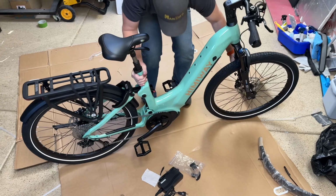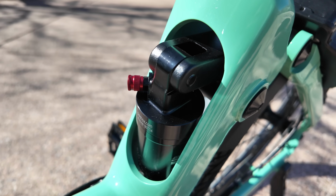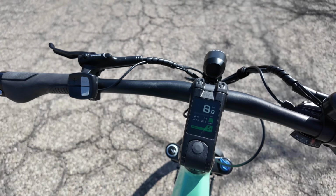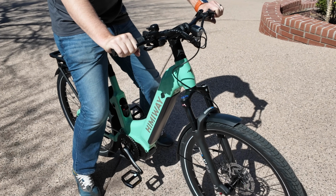One of the things that stood out to me right away is that it features a 4-link pneumatic rear shock, which is the first of its kind that I've ever experienced. Riding on city roads with bumps and uneven surfaces is made so much smoother and more enjoyable by the efficient shock absorption of the 4-link pneumatic rear shock system.